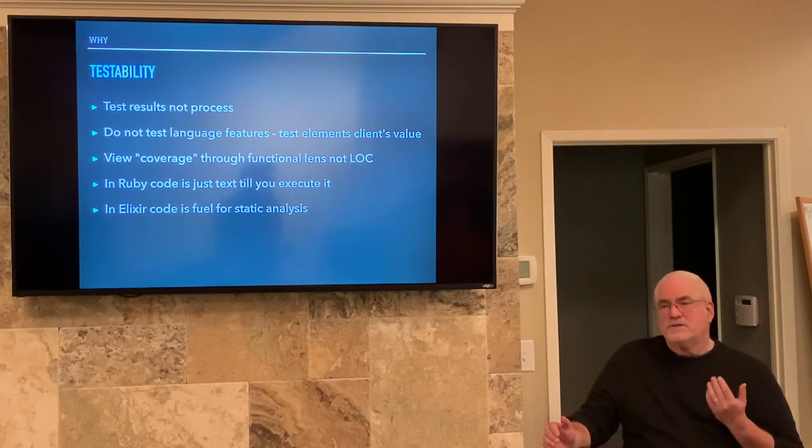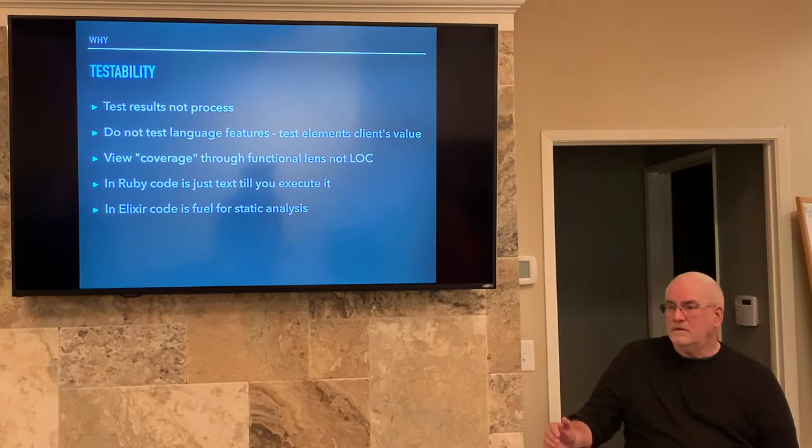I need to view the coverage through the functional lens, not as line of code. I need to be able to say, what functions did I want to have in my application? What functions do I have proper tests for on a functional level, and not just measure, okay, I got 95-98% line of code coverage, because that doesn't help me. That doesn't help me prove that my application is operating. But I do spend a lot of time trying to achieve that line of code coverage because I'm testing for the syntax. I'm testing that syntax is proper, that it's running, that I haven't got a typo in there.